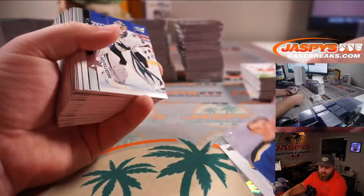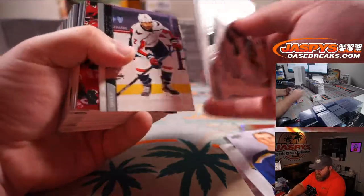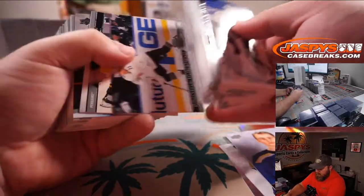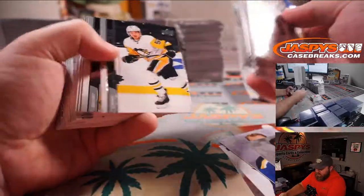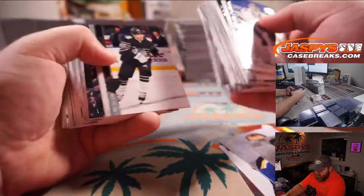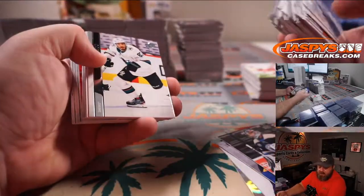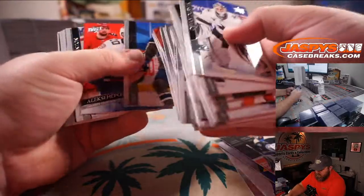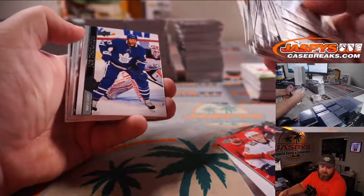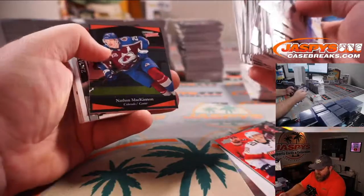Joel Hofer for the Blues, Josh Exline. Cody Curran for the Ducks, Josh Exline. Cam Johnson, Blue Jackets, David Harrell. Alexi Heponiemi, French Young Gun, for the Panthers. Jens Koop, that is Patrick Fleming. So French variation there.